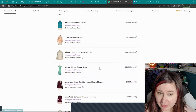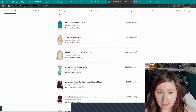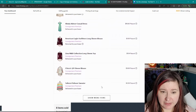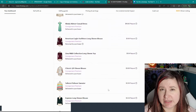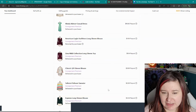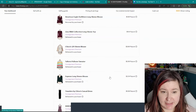Alexia Admor, I think I'm saying that right. Casual dress. This came in another box, $10.62. Another Chico's top, $3.69. So it's going to depend kind of on Chico's of what it is. ThredUp does use a pretty good algorithm, I think, based on selling points of what people have paid in the past. And that's kind of how they price their items, because their main thing is to get it out of there as quickly as possible. It works for them because they're always making sales.